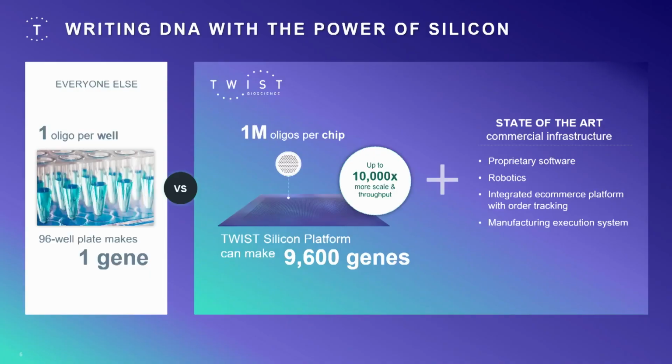And so what we've done at Twist is we have developed a silicon chip, which is the same size as a 96 well plate, but instead of making 96 oligos, we can make 1 million oligos on the silicon chip. And those million oligos are clustered in 10,000 clusters of 100 oligos, and then we can do molecular biology on each of those clusters, such that we can assemble oligos into higher size DNA.